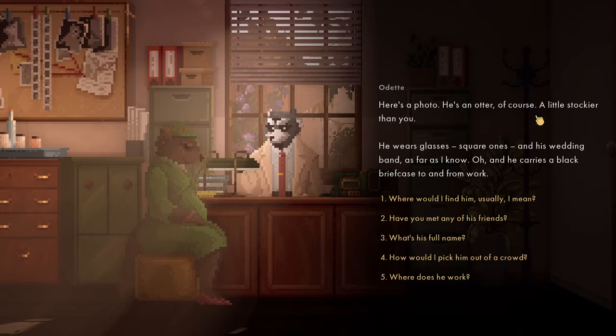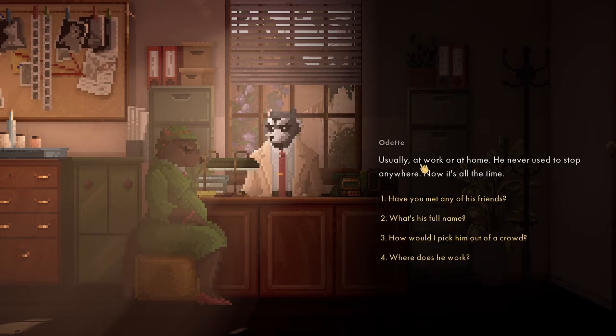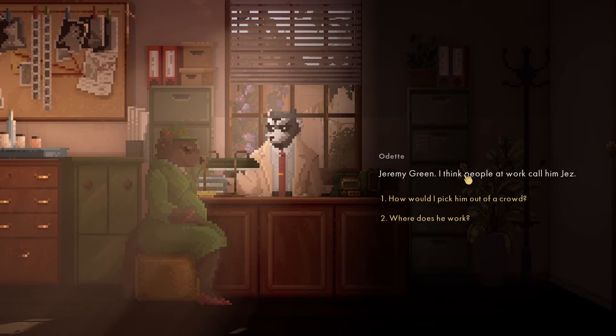Here's a photo. He's an otter, of course. A little stockier than you. Okay. He wears glasses, square ones, and his wedding band, as far as I know. And he carries a black briefcase to and from work. Where did I find him? Usually at work or at home. He never stops anywhere, but now it's all the time. Have you met all of his friends? Nobody mentioned a few guys. Say they get together after work. What's his full name? Jeremy Green. I think people at work call him Jess.